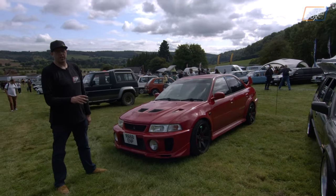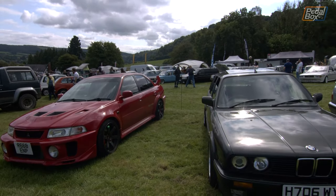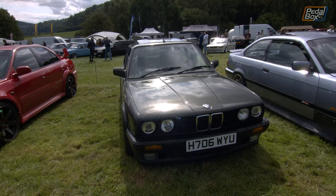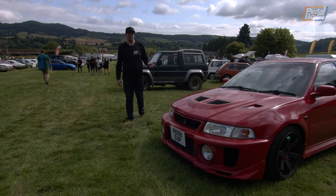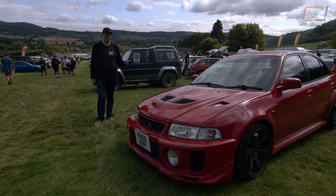So even though the paint's looking a little bit tatty on this, it's really nicely cared for. Other than that, you can see the really nice patina down the side. Now, once upon a time, I went around the Nürburgring in an Evo 6 Tommy Mäkinen edition, which isn't too far removed from this Evo 5.